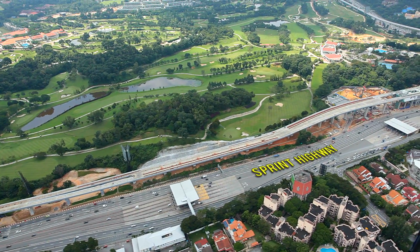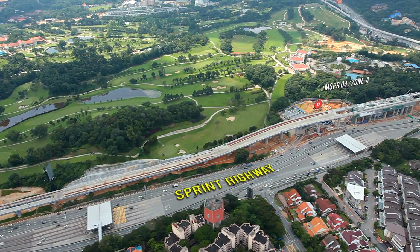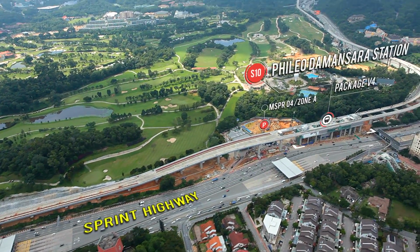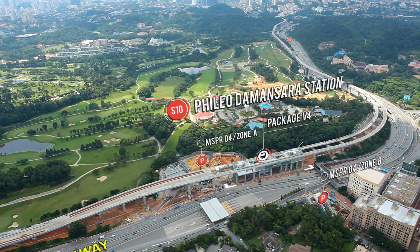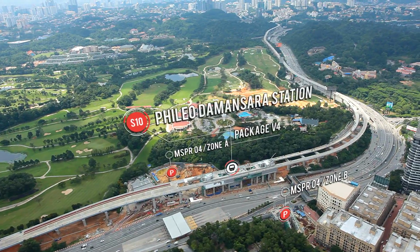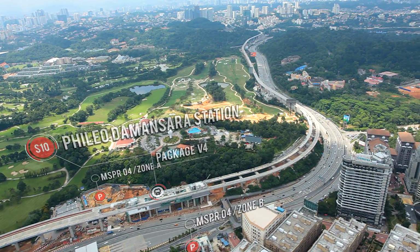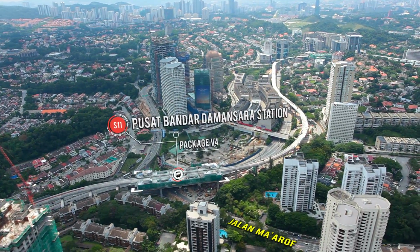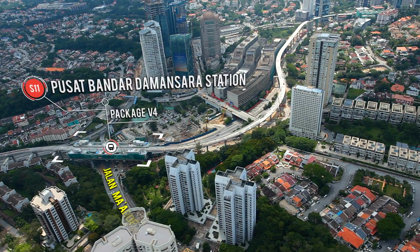The construction of the multi-storey car park or MSCP for the Phileo Damansara station is now at the bore piling and pile cap stages. At completion, this multi-storey car park will offer commuters 719 parking bays. This will be a boon for the residents of sections 16 and 17, as well as those who work in the area. Works along the Pusat Bandar Damansara station are moving progressively, focusing on track works as well as roof trough installation.